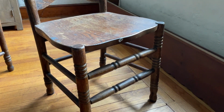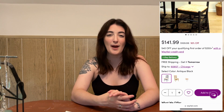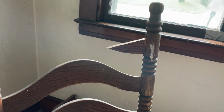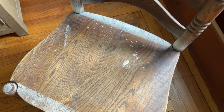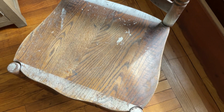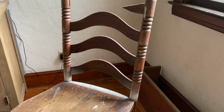So I went to Wayfair to figure out how much it would cost to buy a chair like this new. And I actually had a really hard time finding chairs that were similar to this. I did find these ones on Wayfair and they retailed for around $150. If we use that to calculate how much these chairs would have cost for me to buy new, we're looking at least $450. I'm taking off the fourth chair because you probably saw it is broken, and I'm not concerned about that because I know that I can fix that. But if that is something that you wouldn't be able to fix, I didn't want to include it in the price point of these chairs.